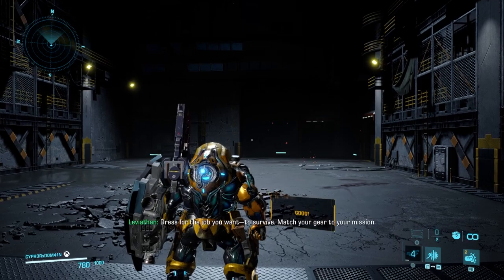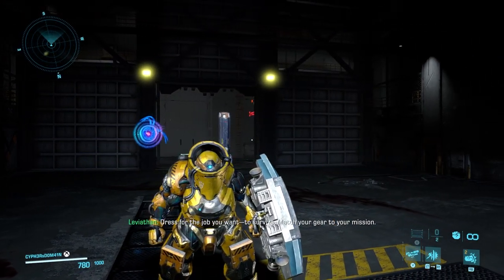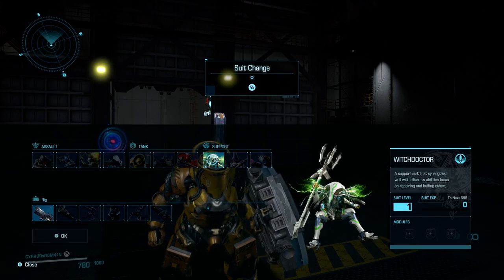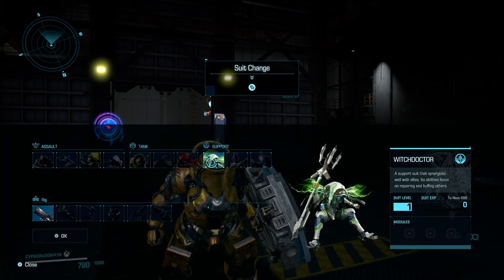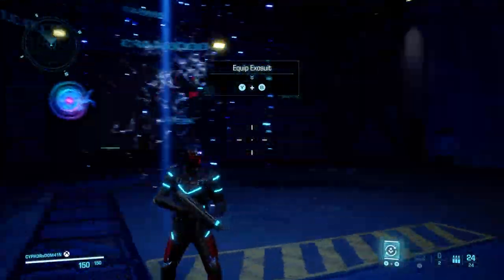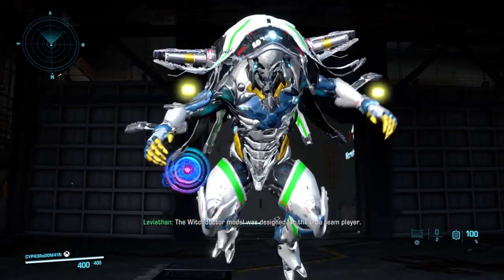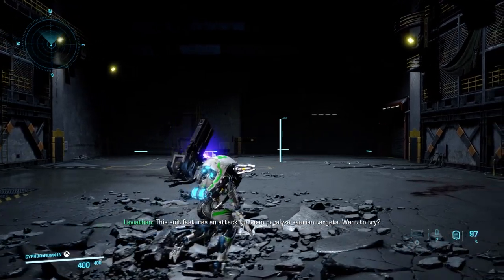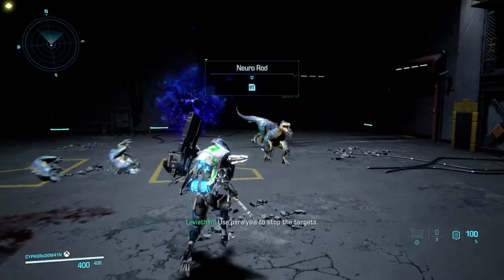Dress for the job you want to survive. Match your gear to your mission. Now change to the Witch Doctor model. You got it, pal. The Witch Doctor model was designed for the true team player. Where's the emergency? This suit features an attack that can paralyze Saurian targets. Want to try? Use paralysis to stop the targets.